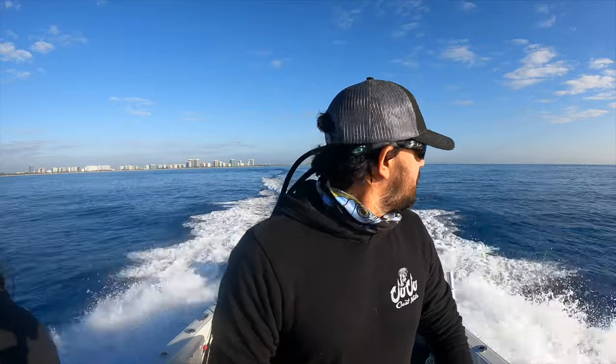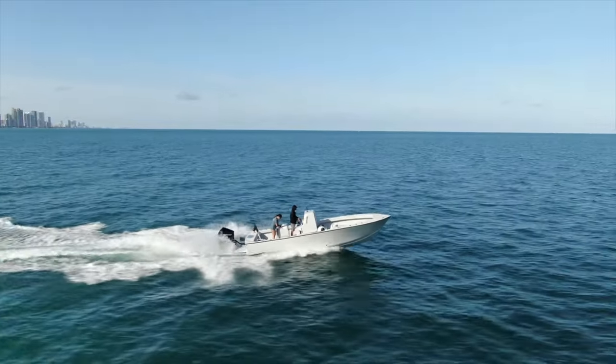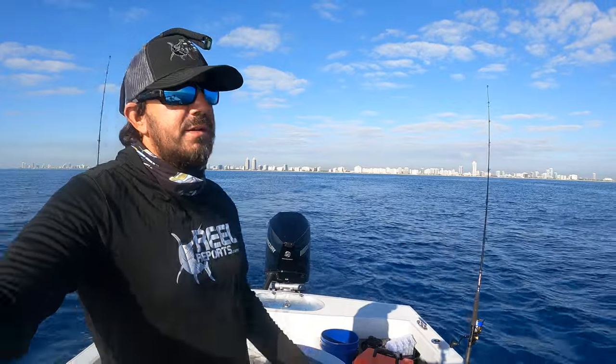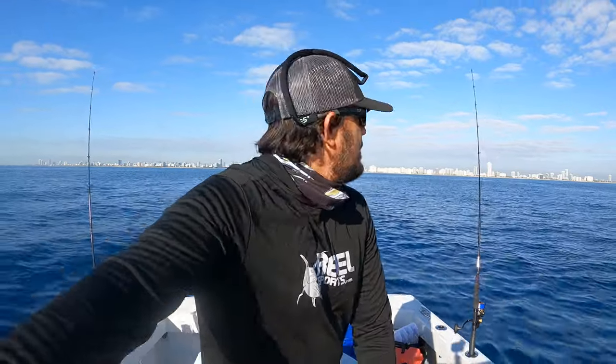Hello everybody, and welcome to a new episode of ReelReports. My name's Captain Mike. Today we're on our brand new 25 foot center console fishing boat. We got that Mercury 300 V8 back there, just running great, and going offshore in search of sailfish, tuna, some king mackerel, maybe a little bit of mahi.